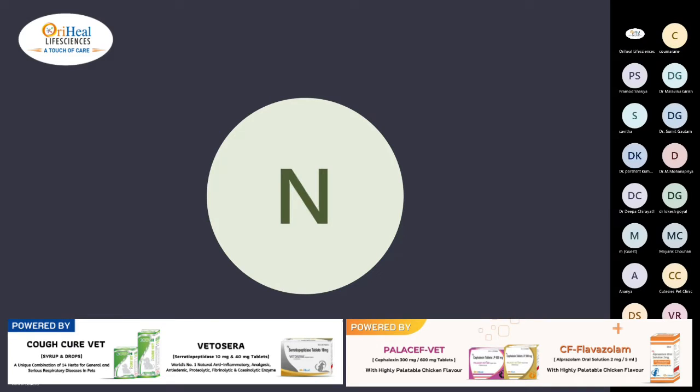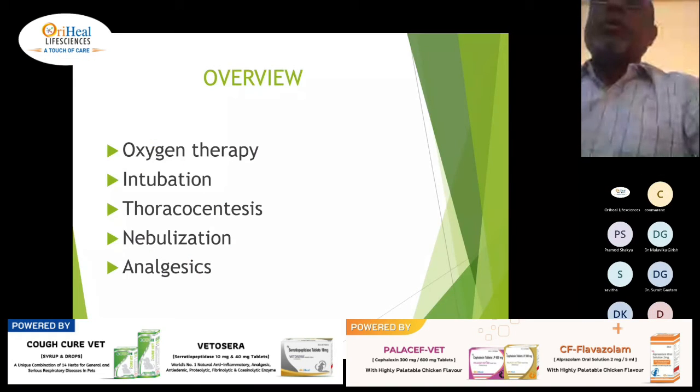In obstructive disease, upper respiratory tract obstructive disease, we may not be able to get the oxygen into the lungs by giving nasal oxygen, or through nasal prongs, or flow-by oxygen. We necessarily have to go for tracheostomy, or we have to at least go for intubation and give oxygen through the Ambu bag at minimum.